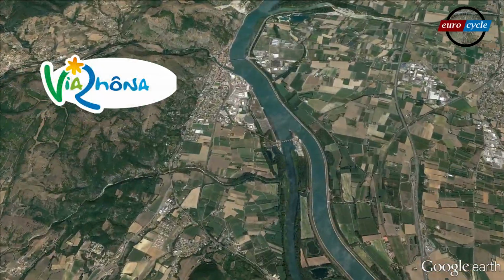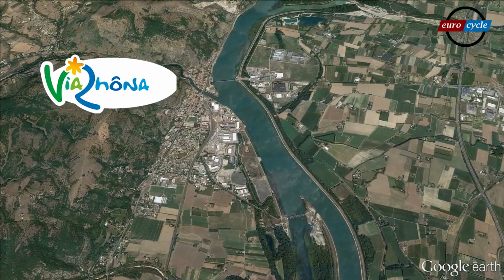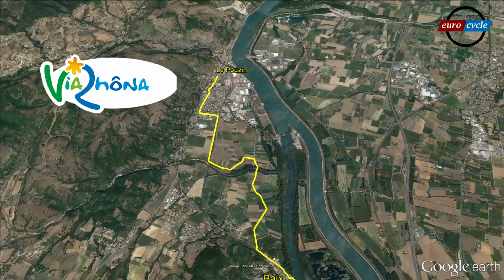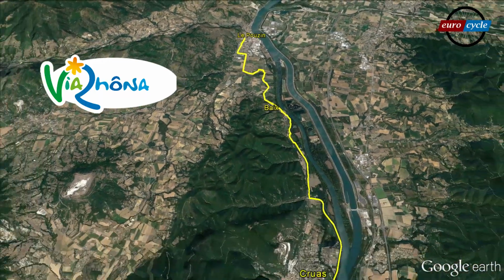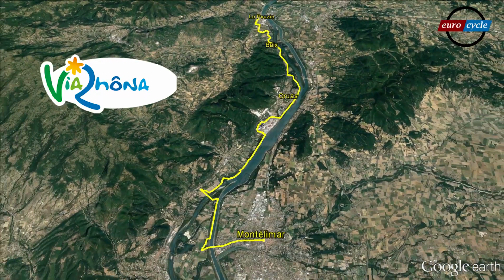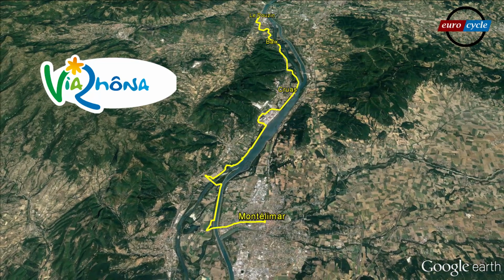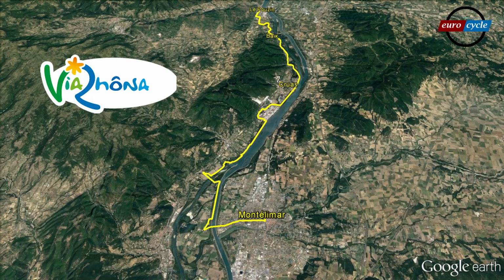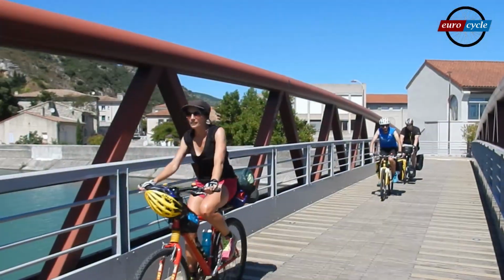This route follows the course of the Rhone River on the Via Rhona, beginning in Le Pouzin and following the right bank of the Rhone through Bex and around the Creuse nuclear plant on a mostly smooth track, and crossing the Rhone to Montelimar, a flat 33-kilometer ride.